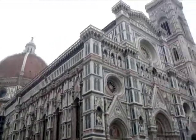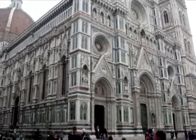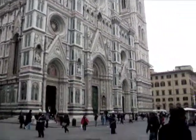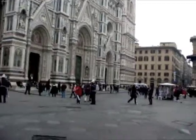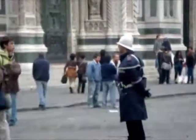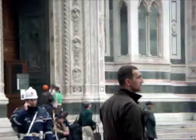And so now on to the Duomo. As you can see, the Duomo and the cathedral are really big. You can never lose them, which is great, because it means you can never get lost in the city. You just look up and head towards the Duomo. You can see there are lots of people, tourists. On the right is the baptistry. Oh, and then there are the cops with the funny helmets. There are a couple different types of police officers around, and these guys wear funny helmets.